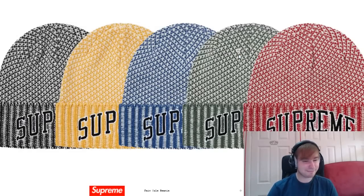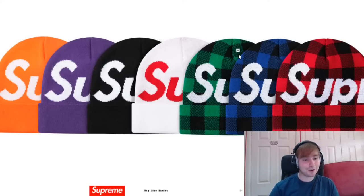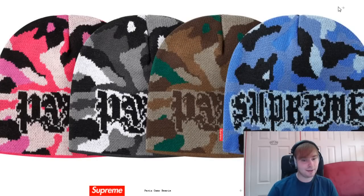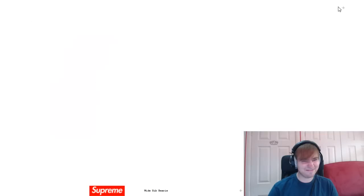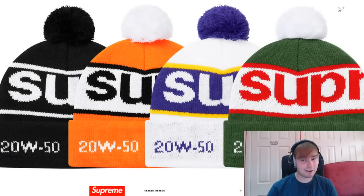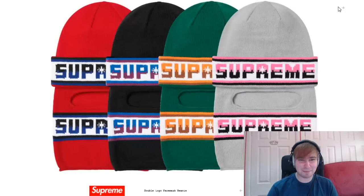Fair Isle. It's okay. I mean, yeah, it is what it is. Big logo beanie. In the past, they did do well. I think that these colorways are actually quite nice for it. The blue definitely looks nice in it. So yeah, world famous beanie. Paris camo. Wide rib. Classic and nice and simple. Garage beanie. Loose gauge. Like the embroidery.